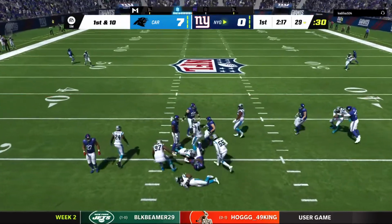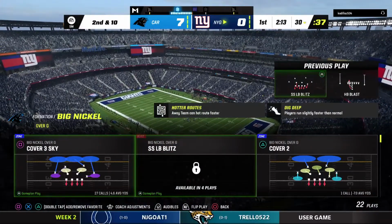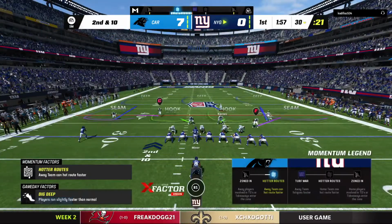They'll start out on the ground. It's Saquon Barkley. And now they're going to get him down right at the line of scrimmage. Officially no gain on the play, and it's second down. Vikings 18.